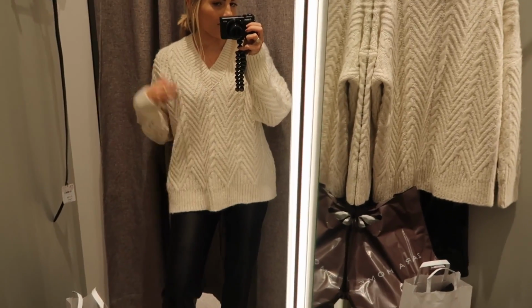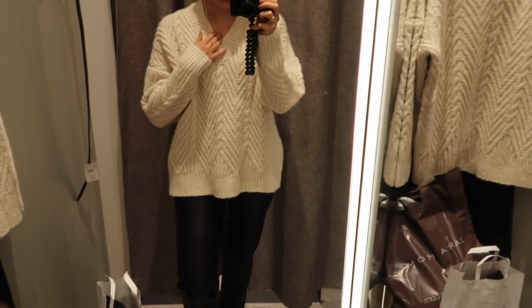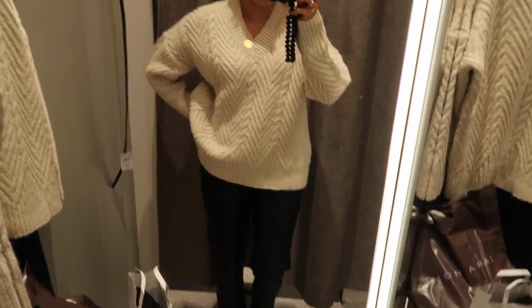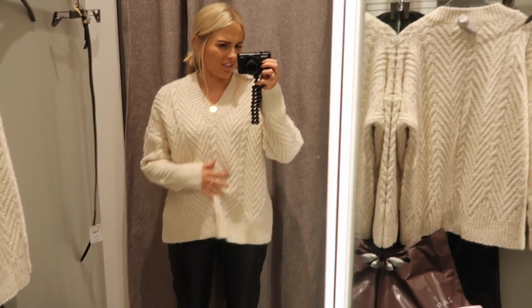Okay, so I've got this cream v-neck jumper on, which I do really like, but I just don't know if this v-neck is a bit high. Sorry about the fake tan, by the way. I don't know if it kind of makes me look a bit big. I don't think it's really doing much for me.